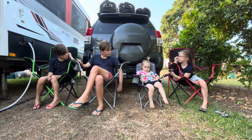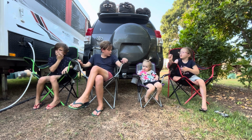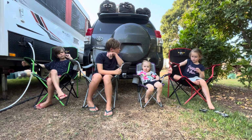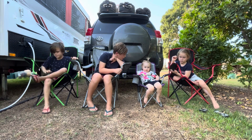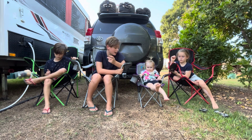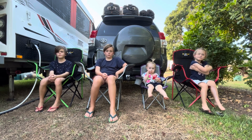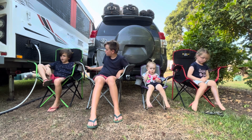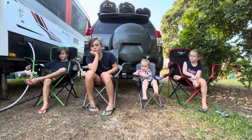Zoe, did you like holding the lizards? Yes, Papa. You did like holding the lizards, didn't you? Snakes. You like the snakes? I enjoyed all the bumpy roads. Really? Because it was really uneven and I like bumping up and down. I don't like that. That makes me feel sick.